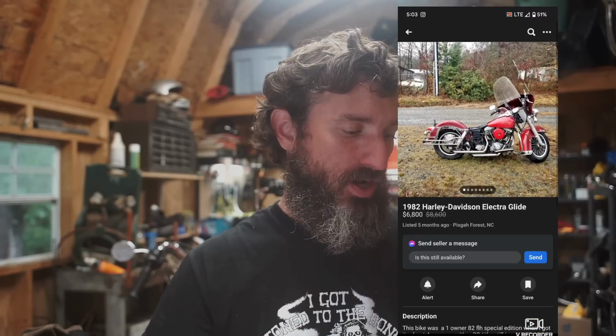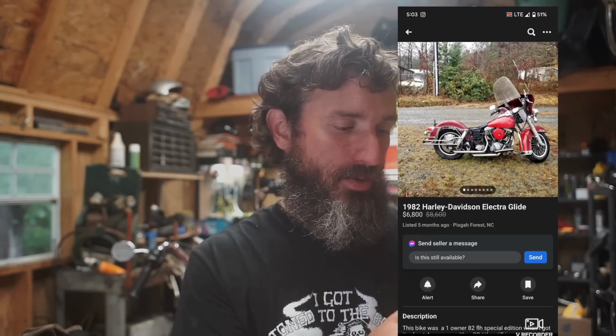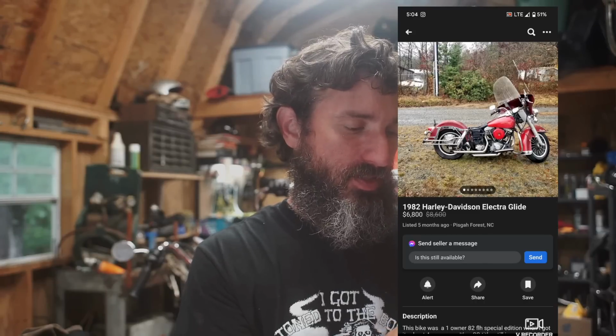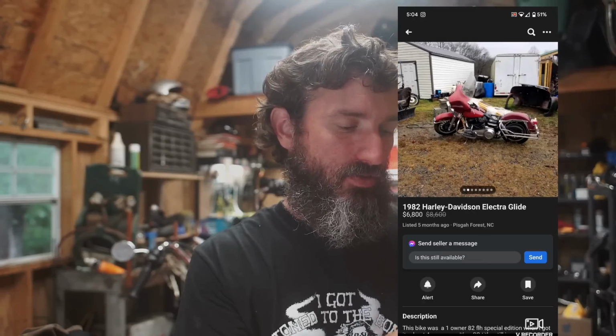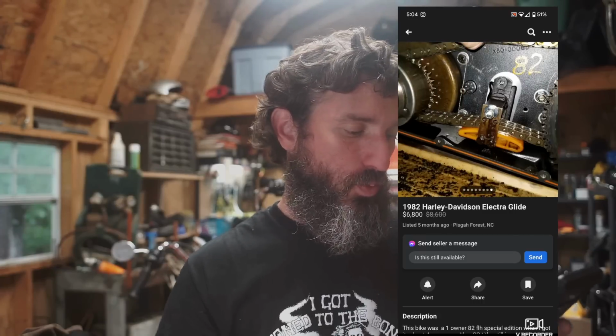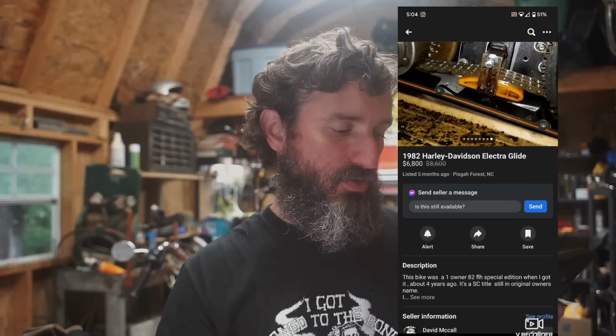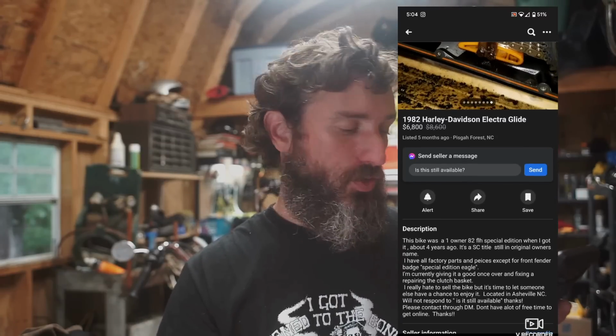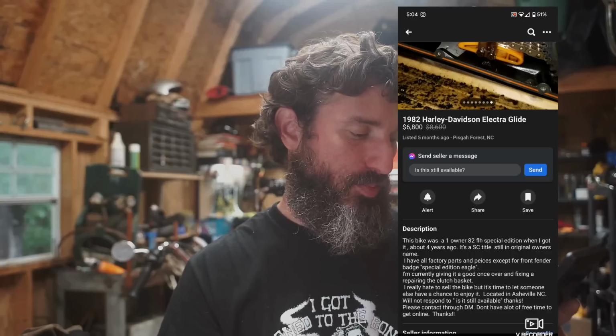And here we have an 82 Electra Glide. Has some saddlebags and the tour pack, radio and speakers. I bet none of that works. Wow, they got the primary off. This bike was a one owner 82 special edition. South Carolina title, still in the original owner's name. All factory parts and pieces.